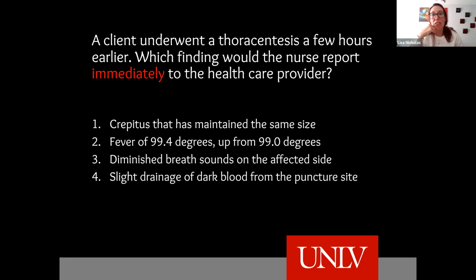Because that's a very invasive procedure, ensuring that the lung hasn't collapsed or that there's no other major lung implications from the thoracentesis procedure is what we would want to report to the healthcare provider. A good thing to do is prioritize your ABCs for this one. ABCs: airway, breathing, circulation, pain, and patient safety.